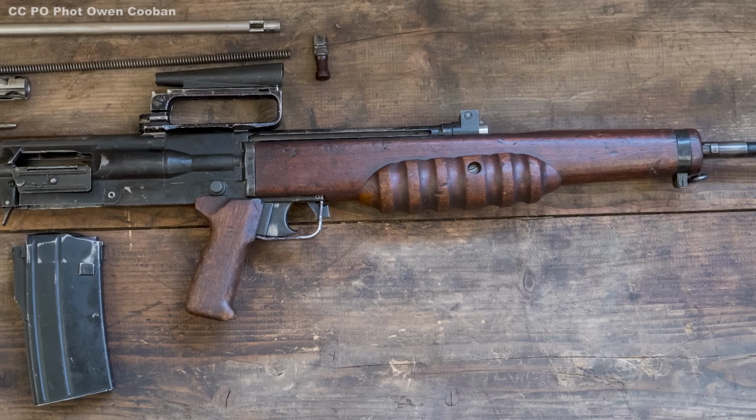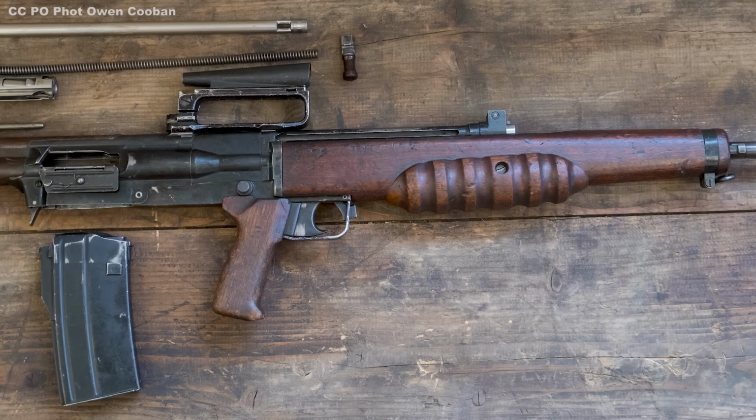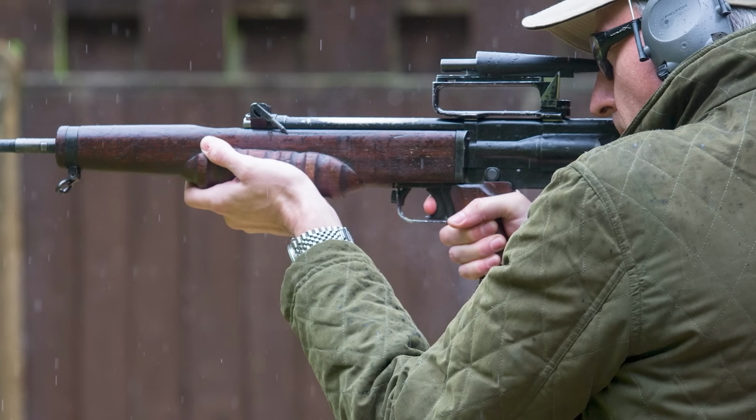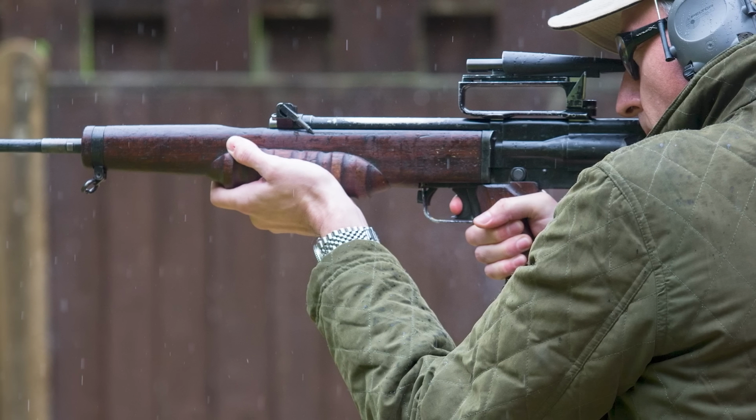So at this point we need to pause and talk about the EM2 in a bit more detail. Often in popular discussion of the SA80 weapon system, you'll see the claim that the SA80 was a further development or continuation of the EM2. It was not. At most, the EM2 served as just proof of concept.